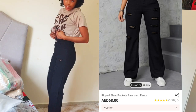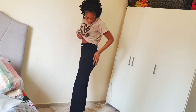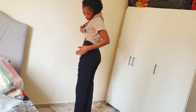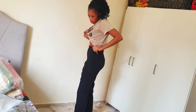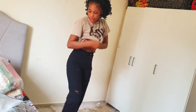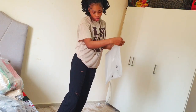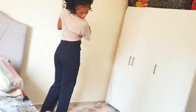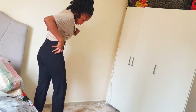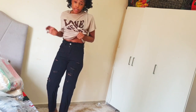Okay guys, so this is the trouser that I bought. I just want to make sure it actually fits very well. I bought this in extra small, I think. Either extra small or small. Let me see. Yeah, extra small. I bought this trouser in extra small because I'm actually very tiny. So you can see that it fits me so well, right? It really fits me really well. I love the trouser. I love the fitting. It's really nice.